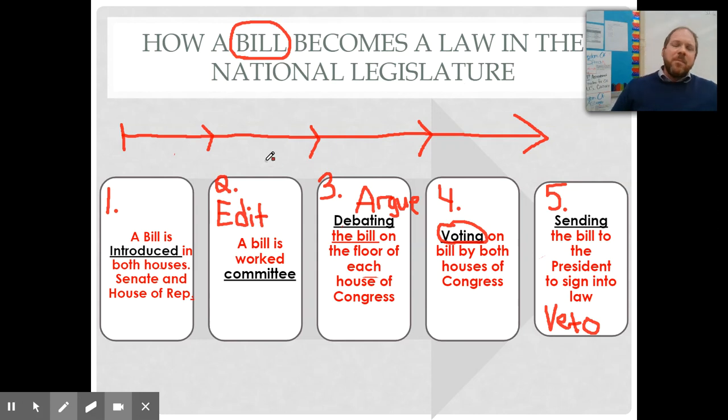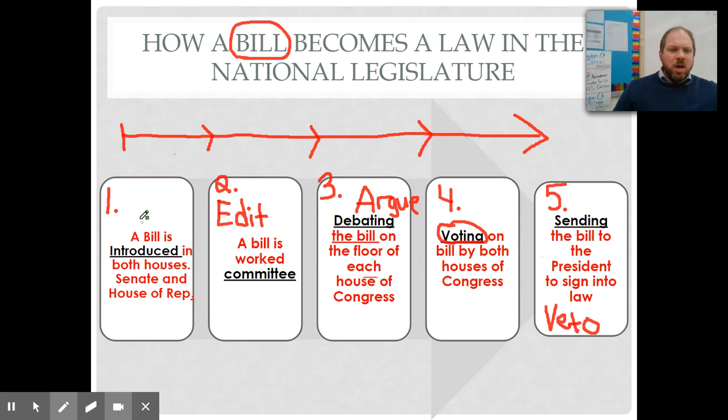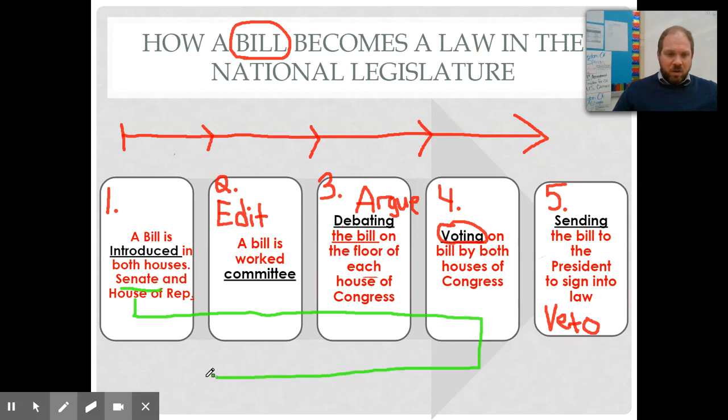Okay? So I'm going to quickly try to explain the process of this, and then we're going to try to see if we can understand. Now, if the bill started in the Senate, and I'm going to use green, it would go through this process. It's in the Senate. It's edited or worked in committee in the Senate. They debate the bill on the floor of the Senate, and they vote on the bill on the floor of the Senate. Now, it has to go all the way back where now the House of Representatives would see the bill. This is the word right here.